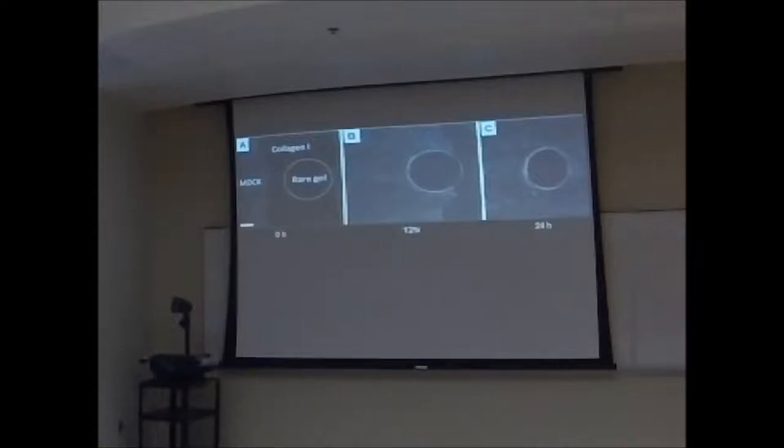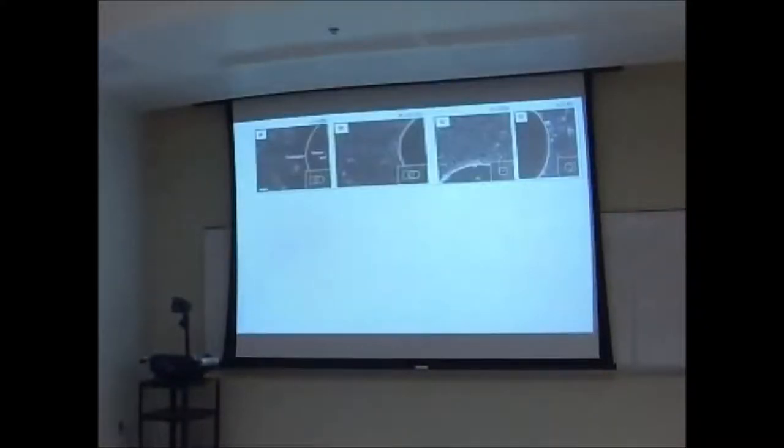So now back up. Here's the monolayer of MDCK cells. Here's our region that they can't stick to, bare gel. And this is a little while later. They've enveloped part of this barrier, and now they've totally surrounded it after 24 hours. So let's look a little closer.